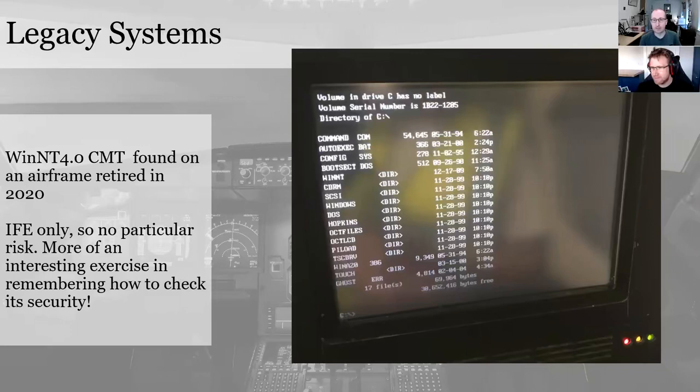This particular IFE, the control unit has a keyboard and a monitor and a rack of media servers for content, things like the today's news and crappy TV shows that they're going to have. As we turned it on, we found it was NT4, which totally makes sense because when this aircraft was built in the mid-1990s, NT4 was bleeding edge and current.